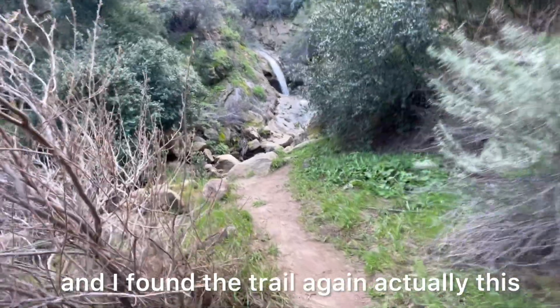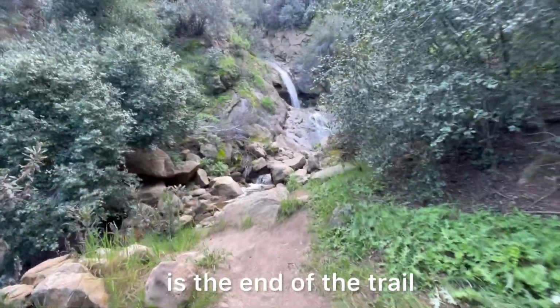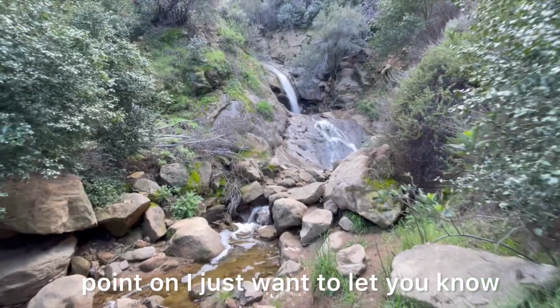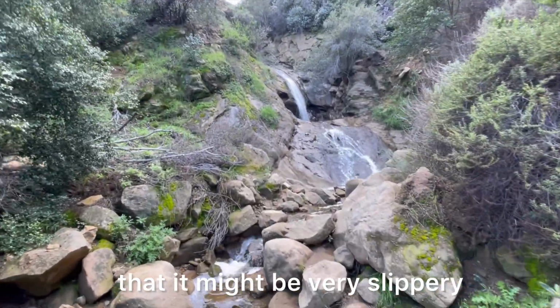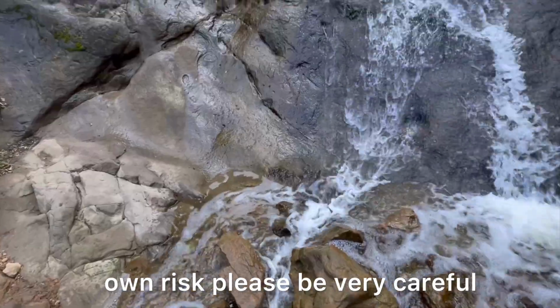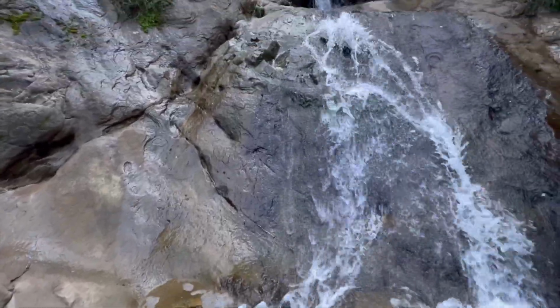And I found the trail again. Actually, this is the end of the trail. If you want to keep on climbing from this point on, I just want to let you know that it might be very slippery and dangerous, so you are doing it at your own risk. Please be very careful.